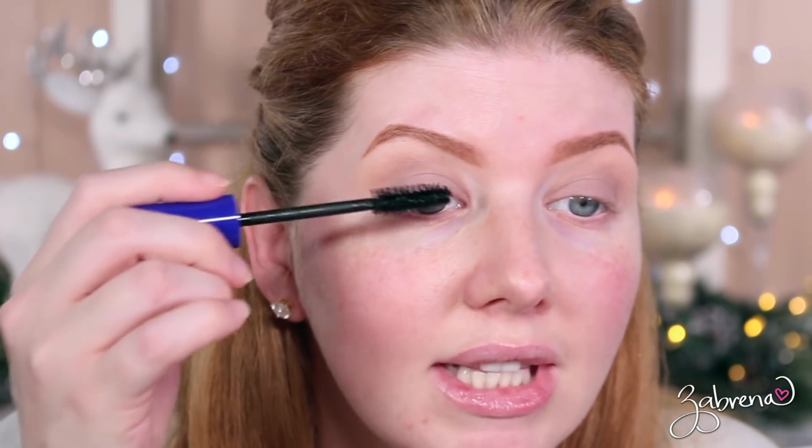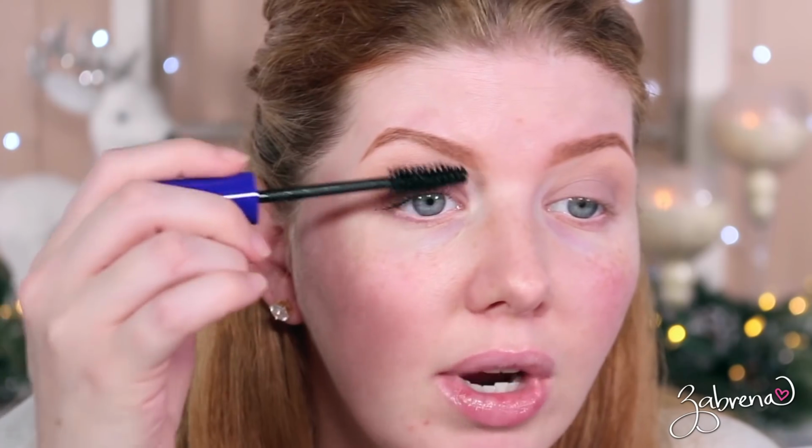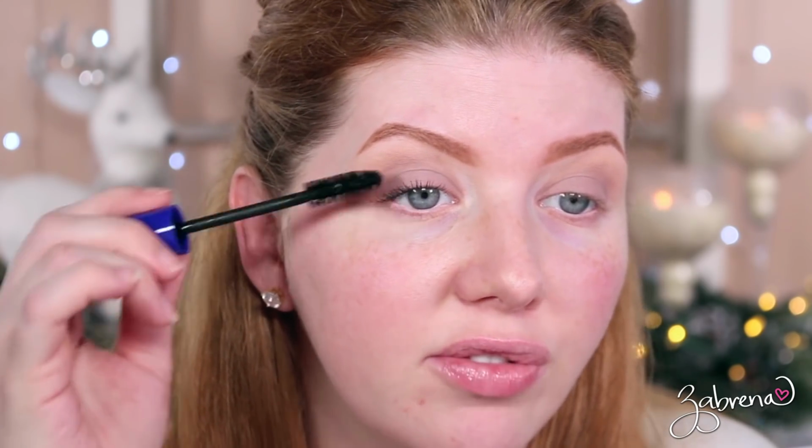One thing you can also do is layer your mascaras. I would recommend applying your waterproof formula first so that it holds the curl, and then add a lengthening or more volumizing mascara after that, and it will really help to open the eyes even further.